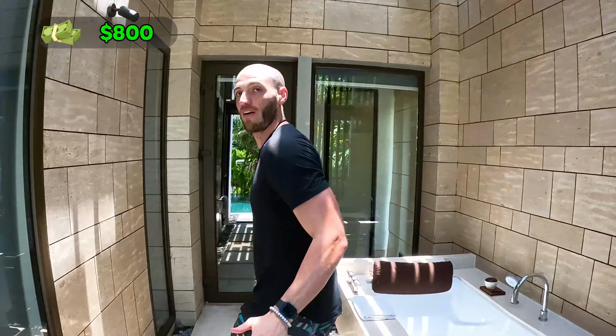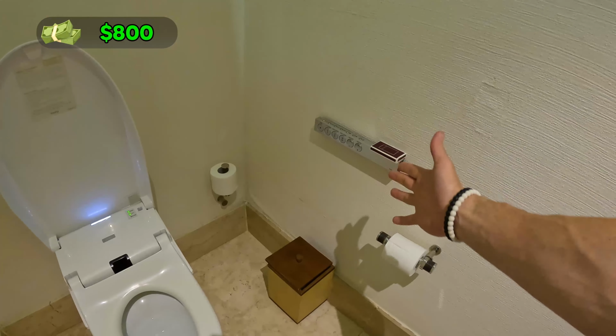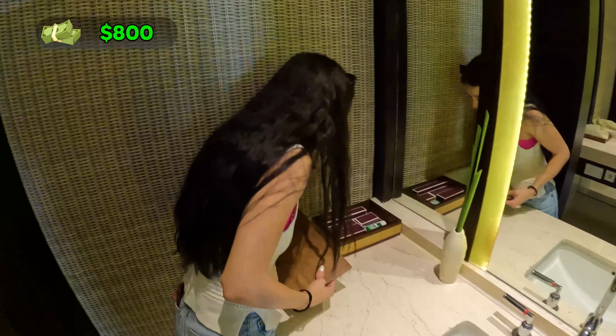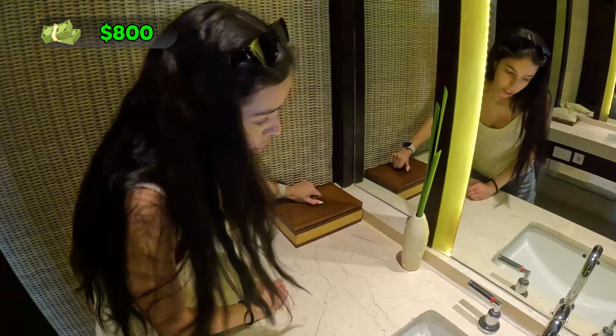But my favorite part of the room is over here. Okay, check this out. I am mind blown right now. This is a motion activated toilet. And look at all these buttons. I don't even know how to flush this. Look at all the amenities. Hairbrush, shower kit, dental kit, mouthwash, nail file, cotton pad. We're all set there, bud.